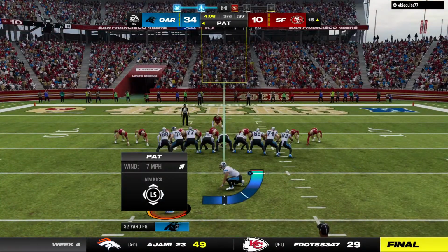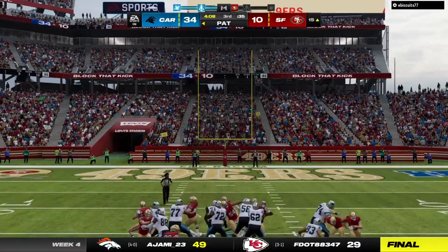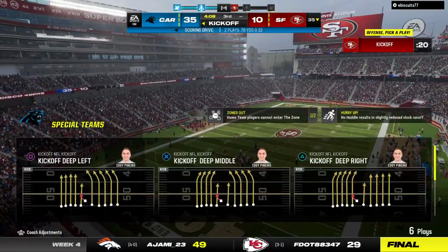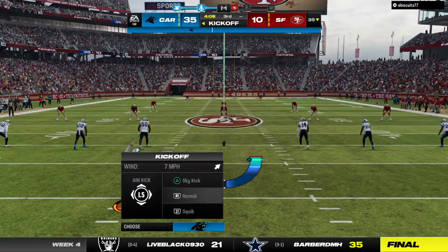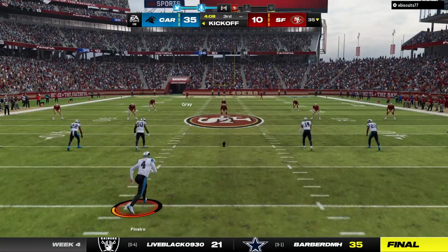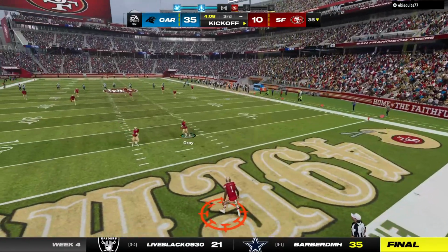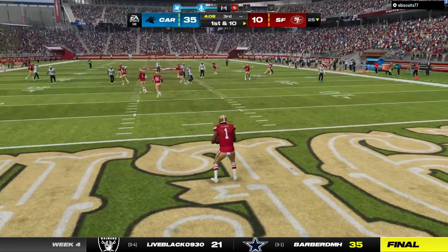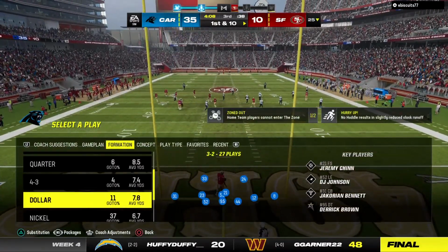Pinheiro now to add the extra point. And he's been a busy man, 5 for 5 now as he knocks another one through to extend the lead. Now after the touchdown, here's Pinheiro to kick it off. And he'll decide to not bring this one out as their drive will begin at the 25.